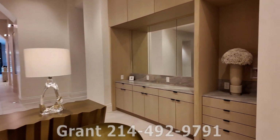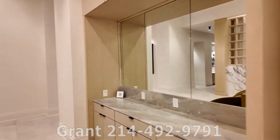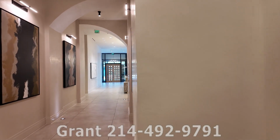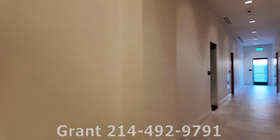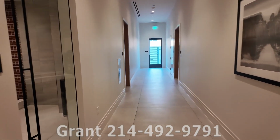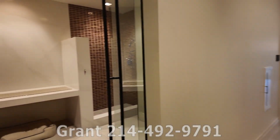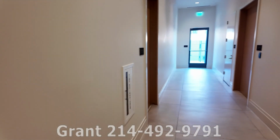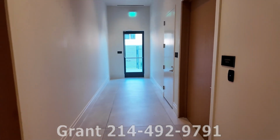Beautiful details, well lighted. By the way, there's gentle music playing in the background. Just absolutely love it. And I love the artwork that's here too. The artwork is very pretty. Also in this hallway, there is a dog wash area. Very, very nice. Oh, love seeing this so much. So convenient. This is a very dog-friendly area, so you have that.